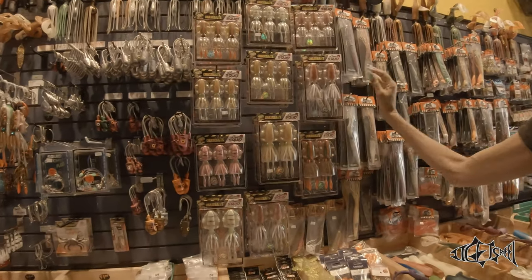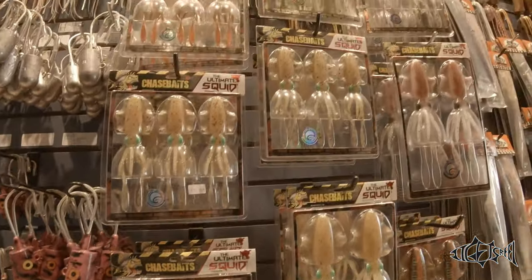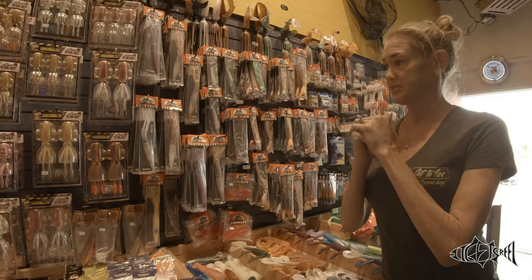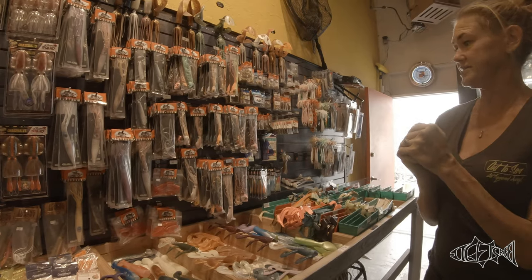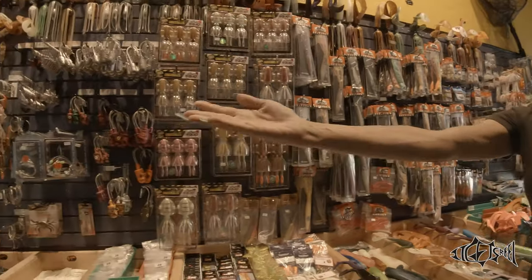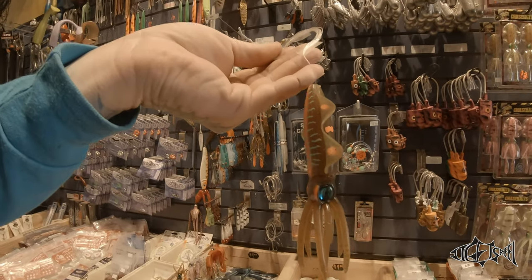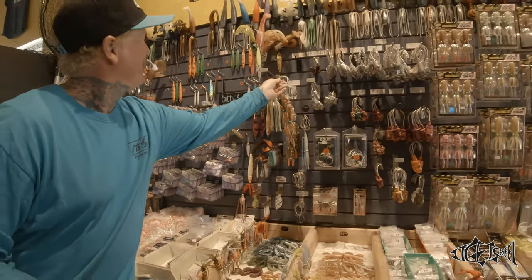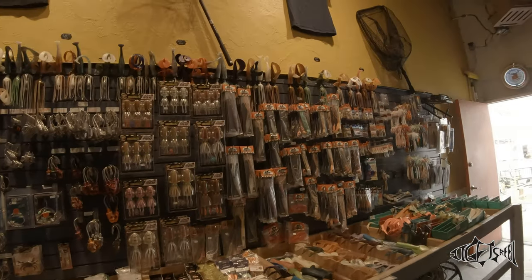But Chase Baits is the one thing that we get from the furthest away. What's so important about them is they are all biodegradable. So being in this marine protected sanctuary, it is so important to really be cognizant of the environment. So we rig them up for you. You don't got to do anything except troll that behind your boat and hang on and hope your rod doesn't break when you catch that monster. Nice.